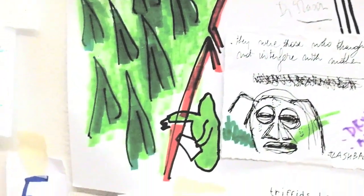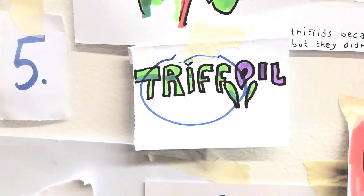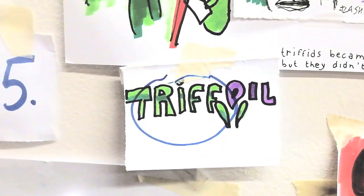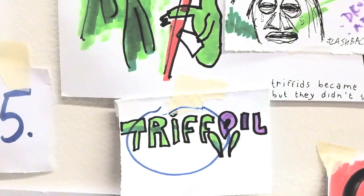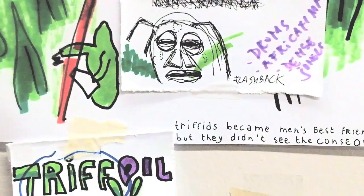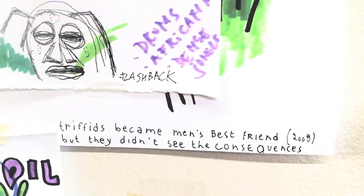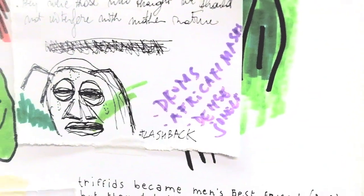We milked them. And the oil that was produced replaced gasoline, and this helped to combat climate change and saved the earth. And the triffids became man's best friend. And this is actually the voiceover of the opening scene. The triffids became man's best friend, but man did not see the consequences.